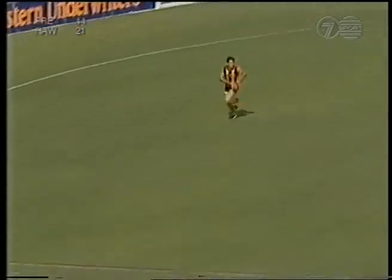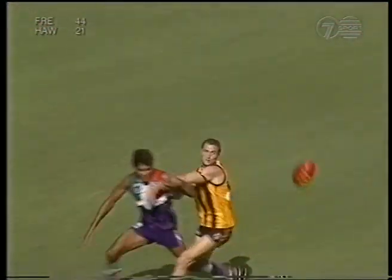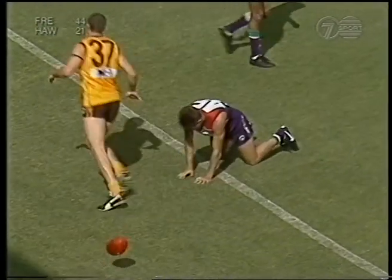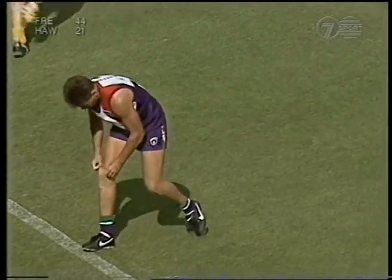Kick out comes up to Scott in the right back pocket. He's away then. Needs to be precise coming out here. Wasn't quite. Mitchell across the line. In front of Lekis.